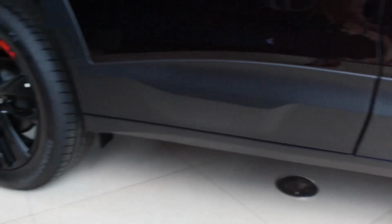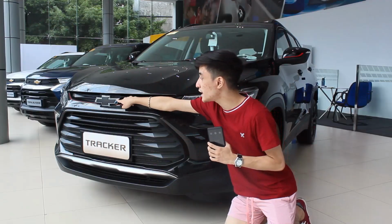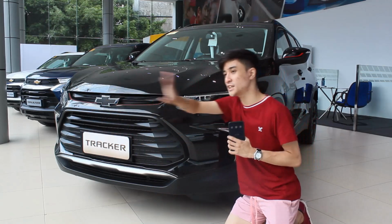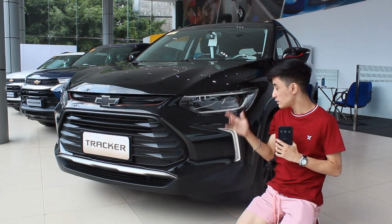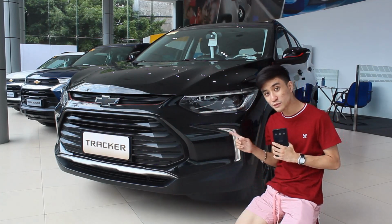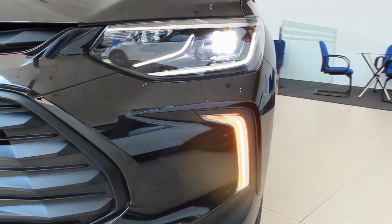And also there's red accents here on the grille. And being the Tracker LT Redline, your Chevrolet bow tie now is black. And also what's nice, aside from the bow tie badges, there is no chrome whatsoever. And here in the front, you still have LED lights all around for this top of the line variant. I also love that this is your turn signal. It's a bit low, but it is long enough and bright enough.